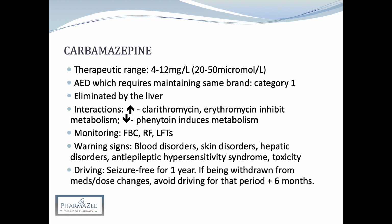In terms of driving, the DVLA sets out its guidance. So you have to be seizure-free for 1 year. If a patient gets attacks, these should be sleep attacks and not awake attacks, and established over a 3-year period. And if a patient is being withdrawn from medicines or there's dose changes, they should avoid driving for that period and 6 months.